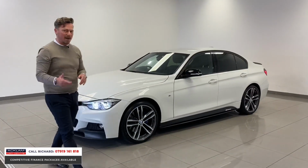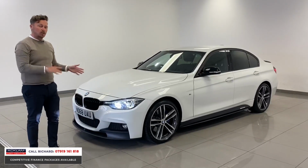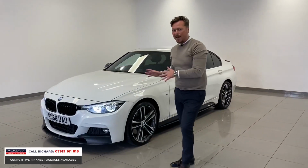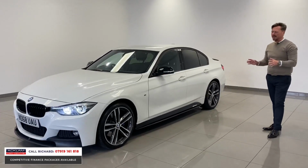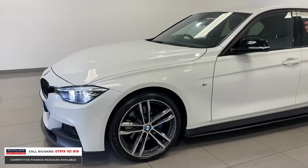£22,990. Car's covered 21,000 miles. Full BMW service history, one owner from new. It's also got a service plan with one service remaining on it. You will not buy a better car than this for the money. £1,000 in, just over £350 a month for this car on PCP. You're going to have to be fast. Call me directly on my number and get it secured, because it's an unbelievable car.